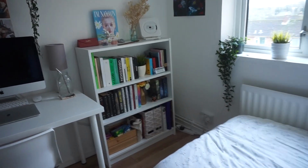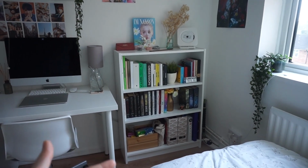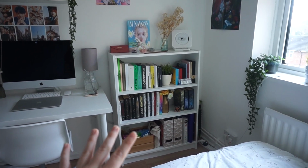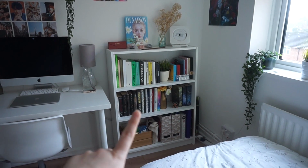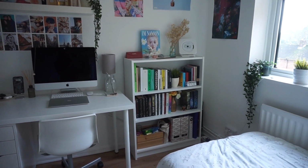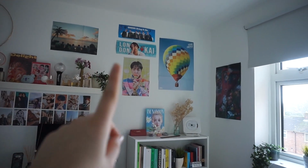Then next to my desk I have a little Billy bookcase. I know I've gone through so many different Billy bookcases, but I keep my collection of K-pop albums and my books quite small, so I feel like I don't need a bigger bookshelf. And I love that I have space for posters.